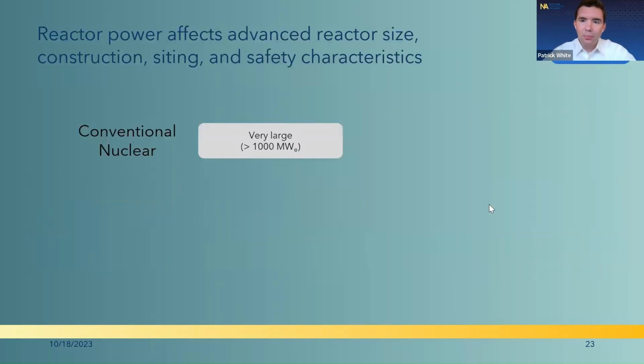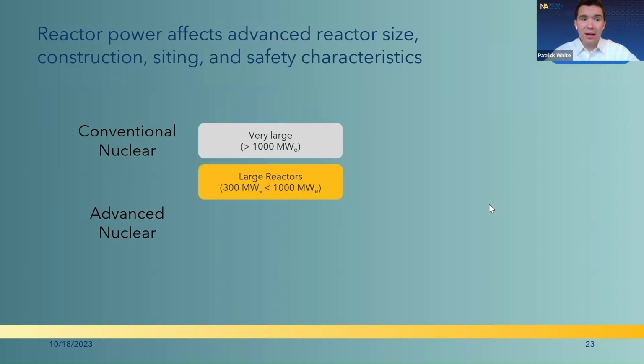The last thing that we'll talk about before we do a few examples of how these things all fit together is reactor power. Reactor power is absolutely critical because ultimately it's going to affect the physical size of the reactor, the construction opportunities, siting, and some of the different safety characteristics. When we talk about conventional nuclear energy in the United States and largely around the world, we're generally talking about very large reactors. These reactors are many hundreds of megawatts, and most of the time are over about 1,000 megawatts electric. With that, it comes with a few challenges related to the size.